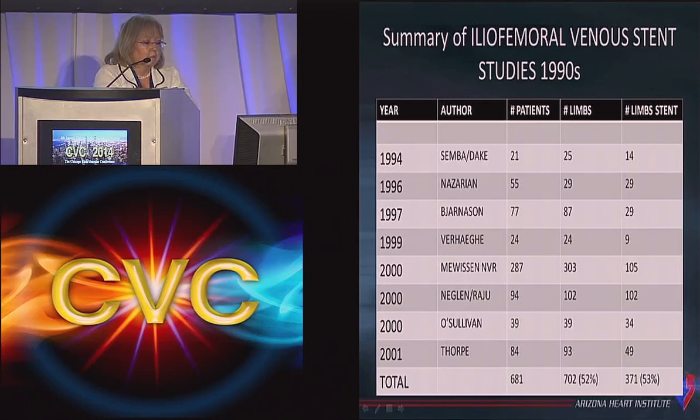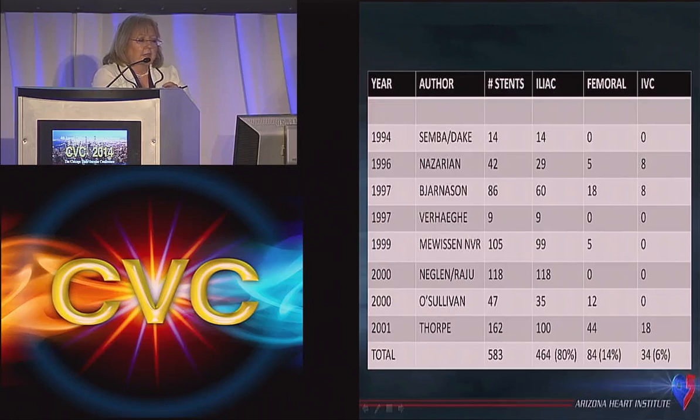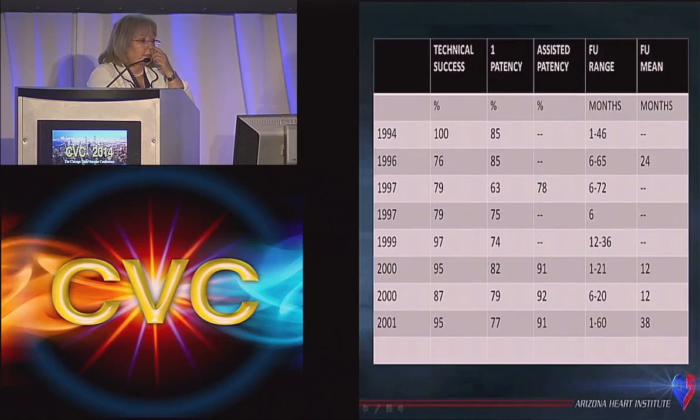So 702 limbs, and the number of stents per limb averaged about 371, or about 53% of the cases that were treated for DVT were getting a stent. Then the number of stents that had been placed up until 2000 were about 583 that were accounted for in the literature. In the iliac, most of them, 80%, only 14% in the femoral, only 6% in the IVC. So you can see we're doing thrombotic and non-thrombotic iliac stenting early in the first 10 years. And the technical success is very high. It's 95% with primary patency in my series about 70%. Overall, about 77%.